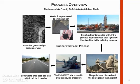So the cycle is to take crumb rubber derived from waste tires. We have a patented process that is a pelletization plant that then creates rubberized pellets that are blended with hot mix asphalt at a hot mix plant, or can be taken directly to the roadway and mixed in a dry mix fashion, which would eliminate the current wet process that is messy and not economically conducive to giving us the proper benefit of using rubberized asphalt.